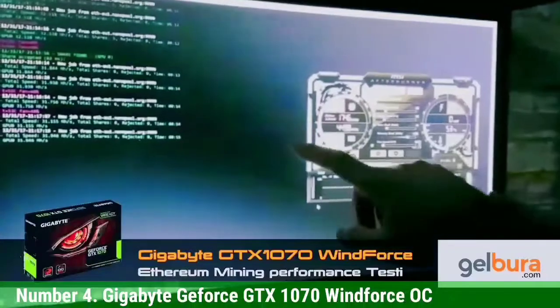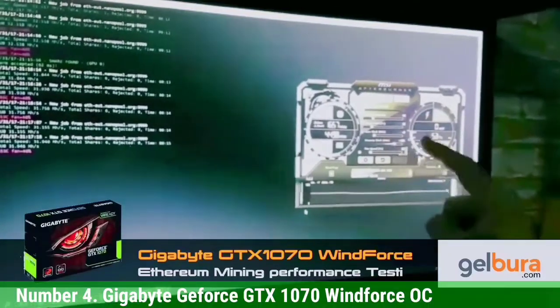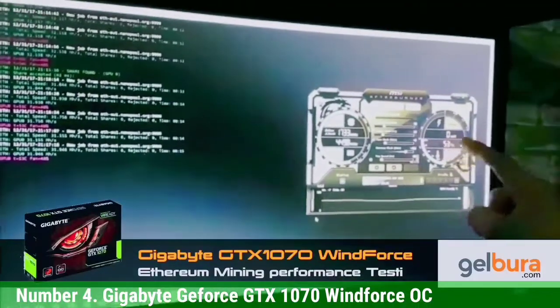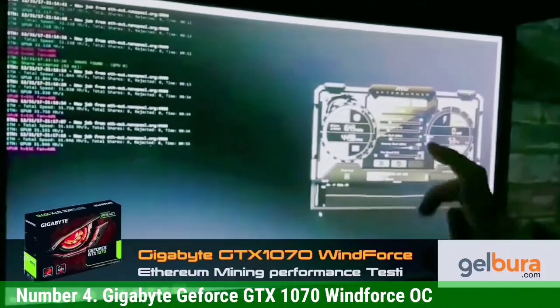Number 4. Gigabyte GeForce GTX 1070 Windforce OC. In terms of overview, Gigabyte is not giving anything too different from the standard GTX 1070 models. The Gigabyte GeForce GTX 1070 Windforce OC is Pascal architecture, and the card is VR ready.